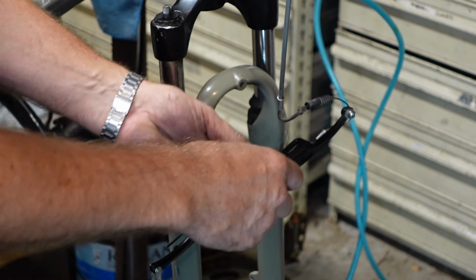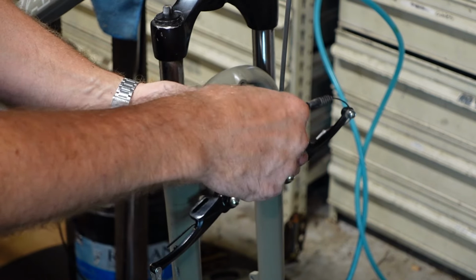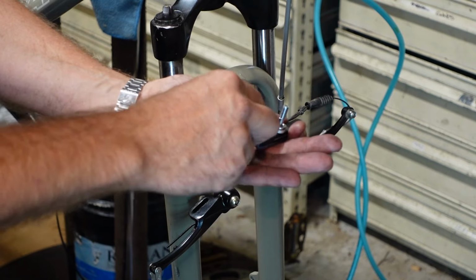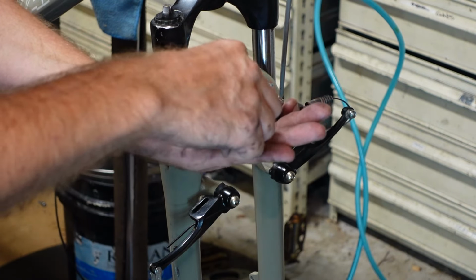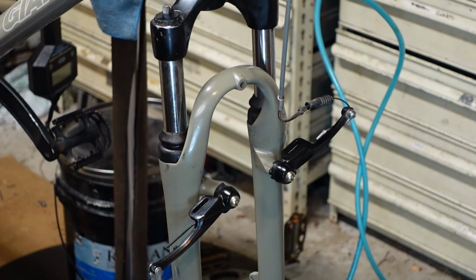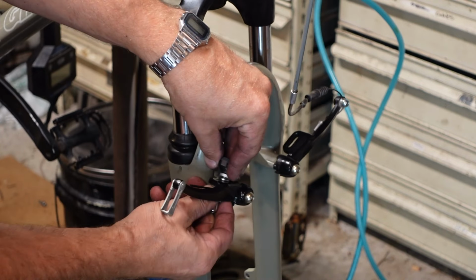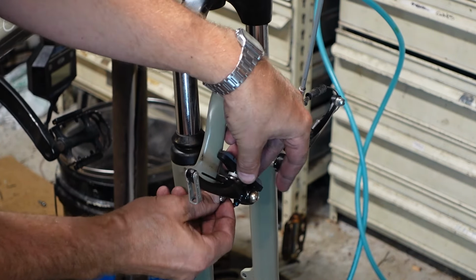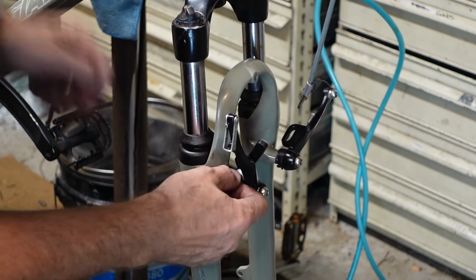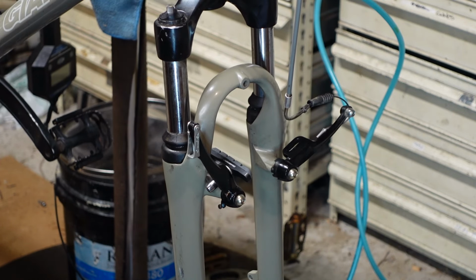We're gonna do our brakes again. And again, we have to flip everything around with these on this bike, which is annoying. You can get some grease on the threads. Okay, this is our right pad. It's got an R on it. And we'll do the left one.